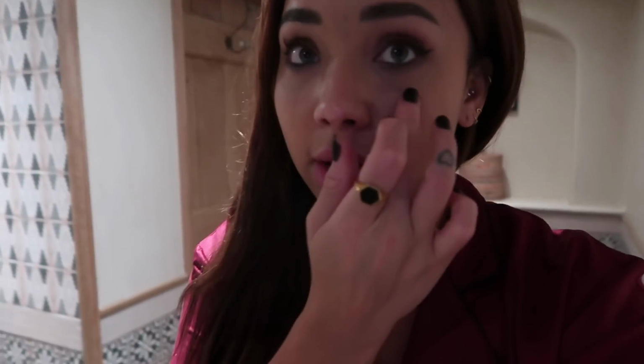So I just thought I'd show you guys how the foundation looks at the end of the day. I've had two touch-ups. It's done really well, it's worn well, my skin feels nice and soft still. Again, it's not drying or anything by the end of the day. And also there's not that much creasing. I get a little bit under my eyes, but I always get some creasing under my eyes just because that's where I tend to crease in general.